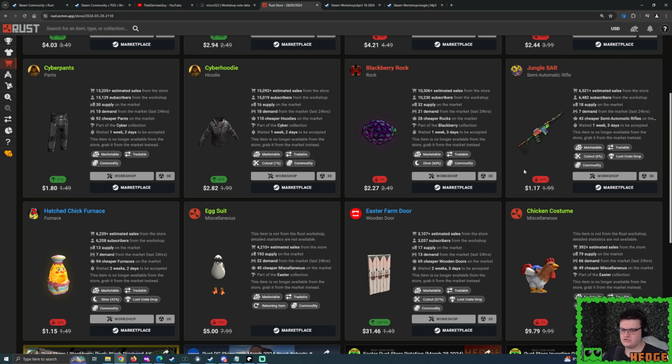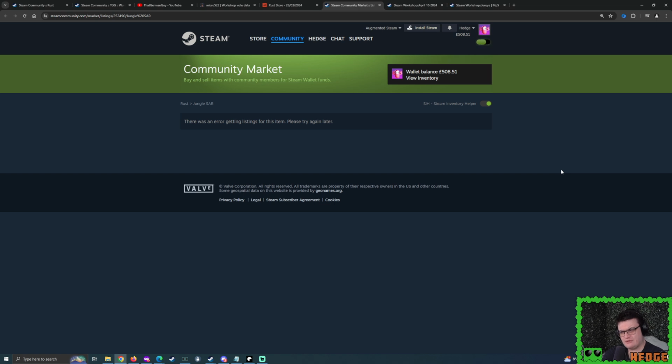But we also have to question, is that magically going to rise up in price if we were to see this MP5 being accepted? By default, weapon-only collections, no. I don't really ever see that much. It kind of works sometimes, but most of the time, no.